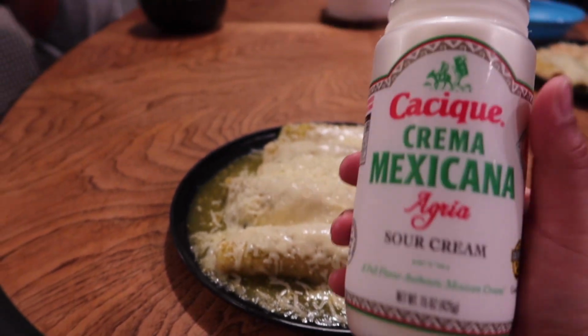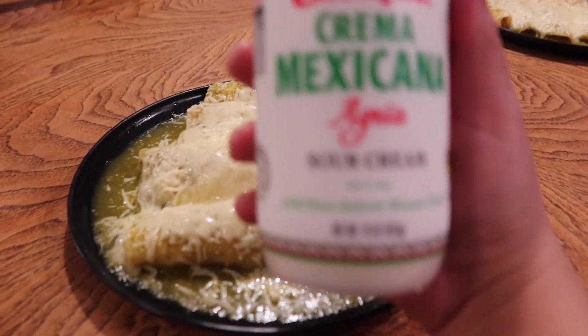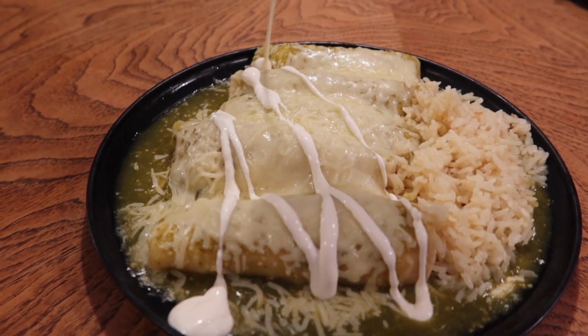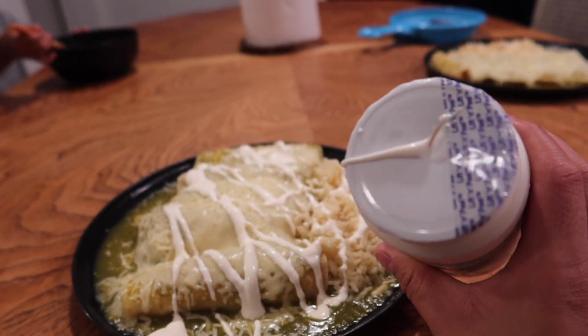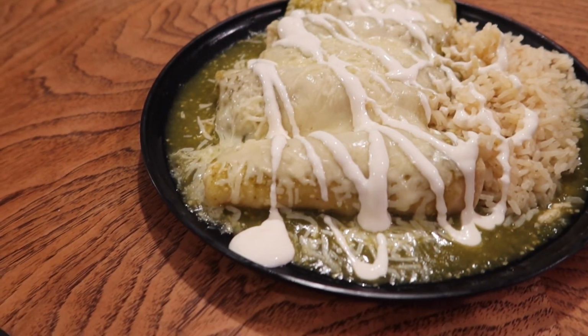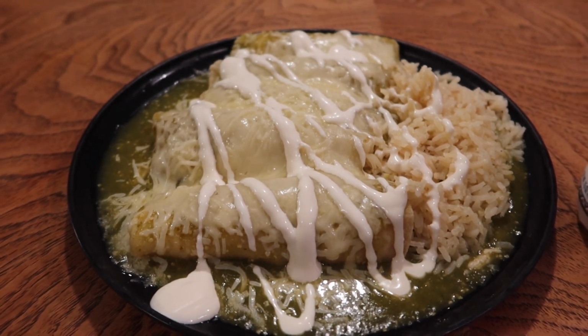And then you're gonna grab any kind of cream. I'm using this brand, Focus. And then I'm gonna pour it on top. Like so. There's a hack I saw that you poke it with a knife, you don't take the thing on top, and it'll just be easy to squeeze. And enjoy.